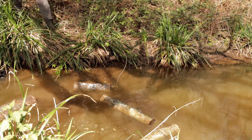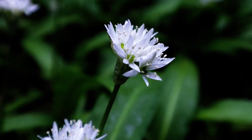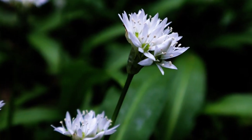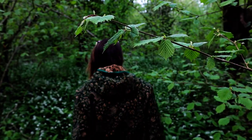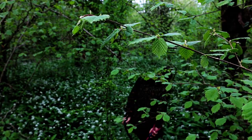A spring must for us is walking in the local ancient woodlands and enjoying the spectacle of the wild garlic, ransoms and the bluebells, which is such a magical sight to see.